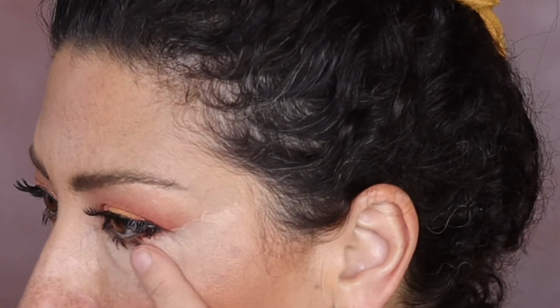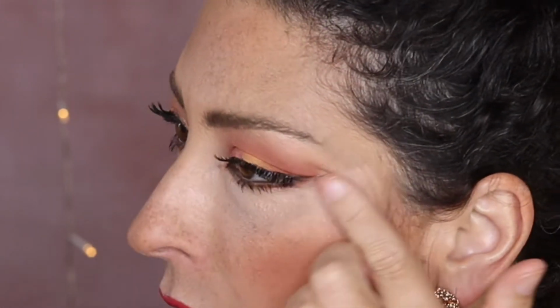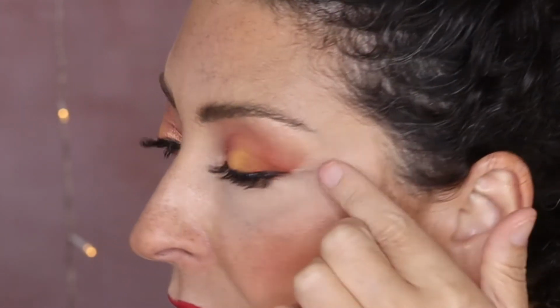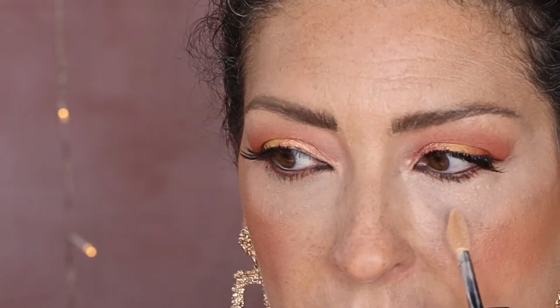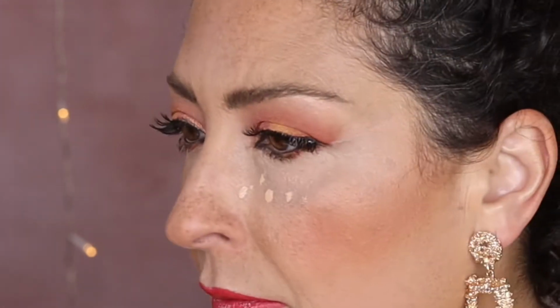Okay, what I'm noticing so far is it's fairly lightweight. It's not as thick as the Shape Tape. And the colors might be slightly different, guys. I think I might have gotten a color that's a little bit lighter, so it might look slightly brighter on this side. Can you see right here? I still have a lot of darkness, so we'll just put a little bit more in there.